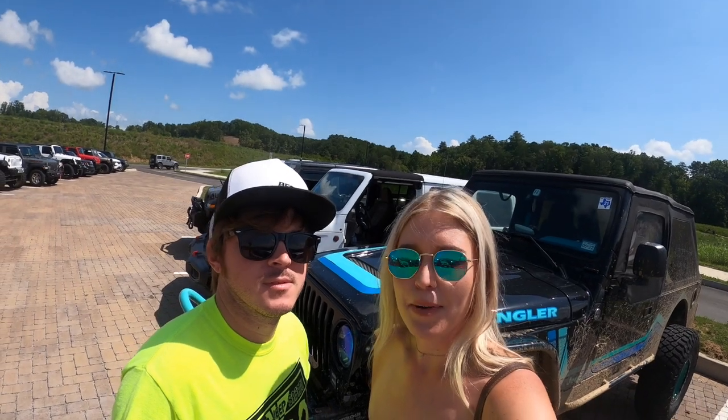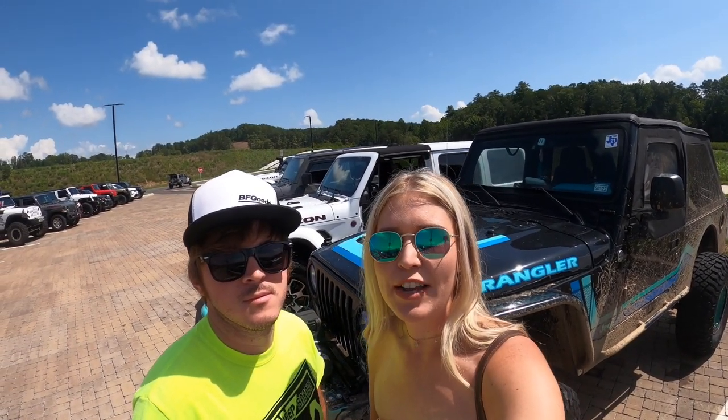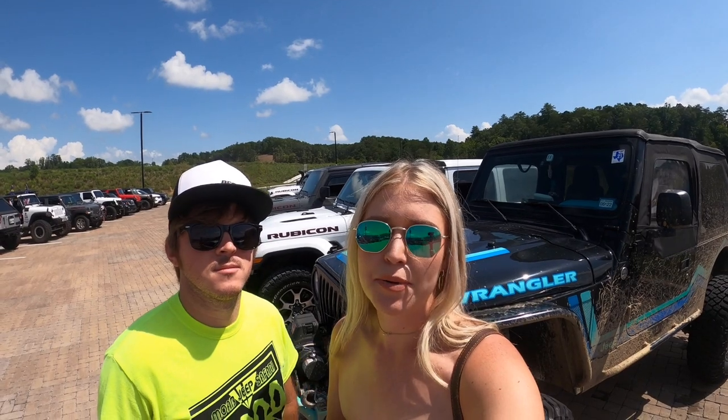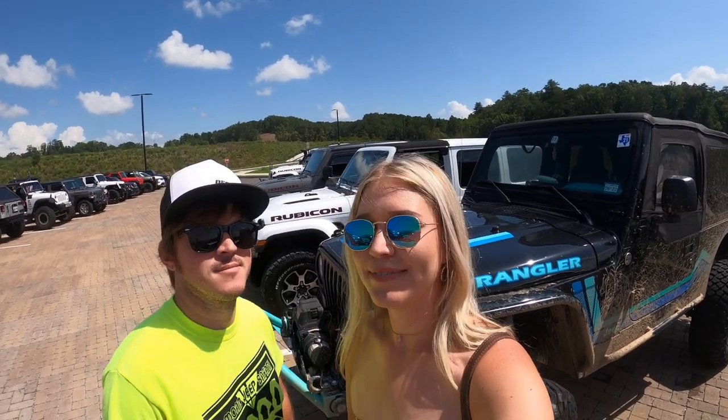All right, we are back today at the LeConte Center for the Smoky Mountain Jeep Invasion event because we wanted to look at more Jeeps and the show and shines. By the time we got out to the parking lot, everybody was pretty much gone. So we wanted to come back and just show y'all some more cool Jeeps. So let's get to it.